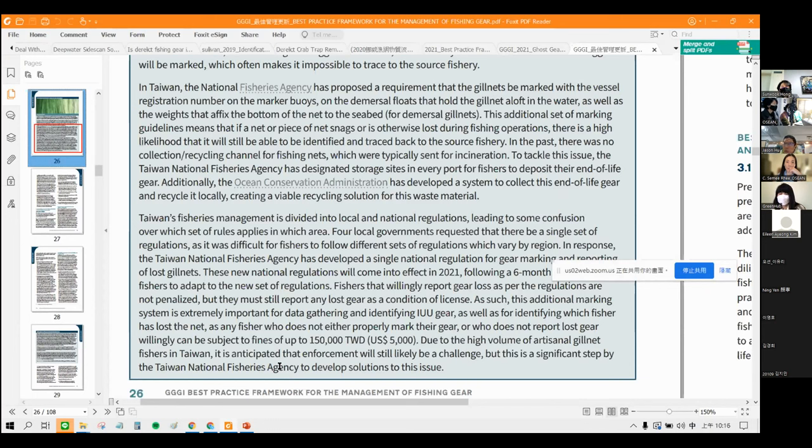And there is also another policy, the buyback project operated by the fishermen associations, to buy their gill nets and sell them to the company that does chemical nylon recycling in Taiwan. So it's easier to deal with the net compared to before. But the fine, we have never seen any case reported where someone was really fined for not reporting lost gear. So I don't know if the fishermen really care about this $5,000 fine or not. But okay. It's not a small amount of money.